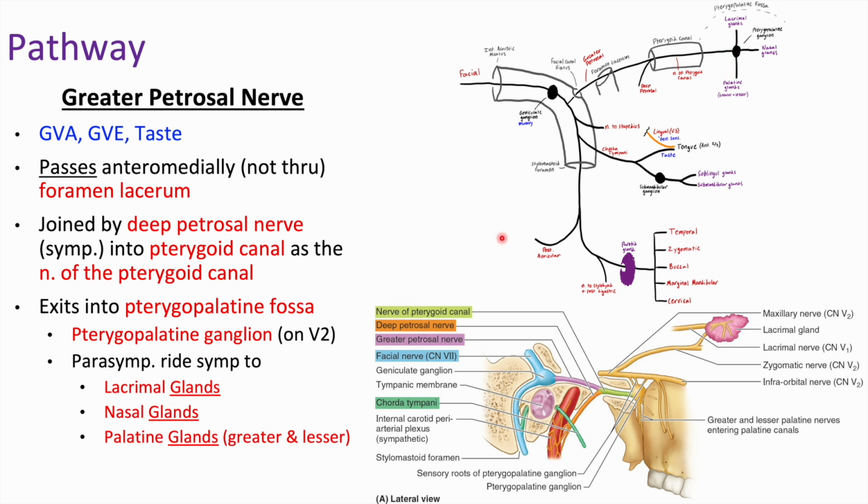We'll see a few of these ganglia that are kind of unique because this ganglion is purely associated functionally with the facial nerve. Structurally, it's hanging off of cranial nerve 5, V2. Cranial nerve 5 has 3 branches, 1, 2, and 3, so that's where you'll see V1, V2, V3. So structurally, it's on V2, but functionally, it's purely facial nerve. And so we're going to synapse there, and then they're going to ride together to 3 or 4 glands. That's going to go to our lacrimal glands, our nasal glands, and our greater and lesser palatine glands.